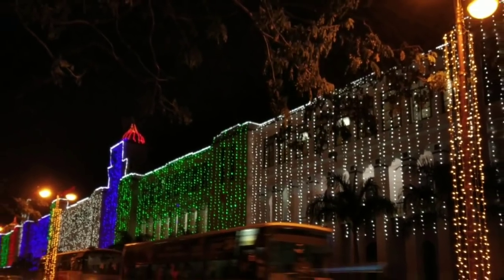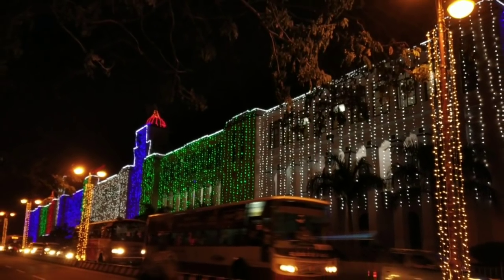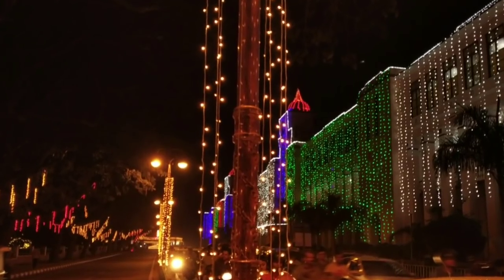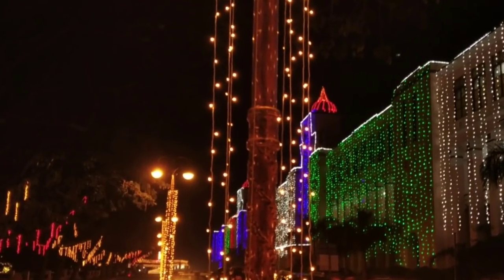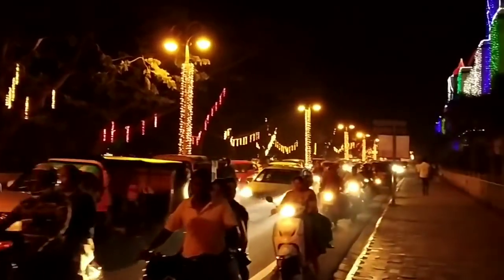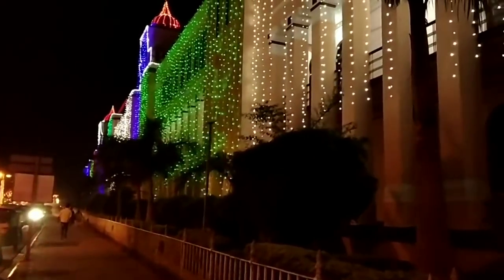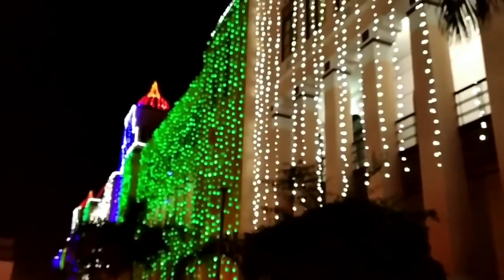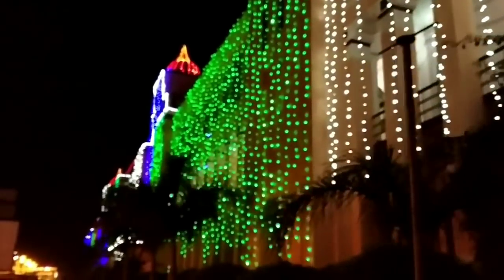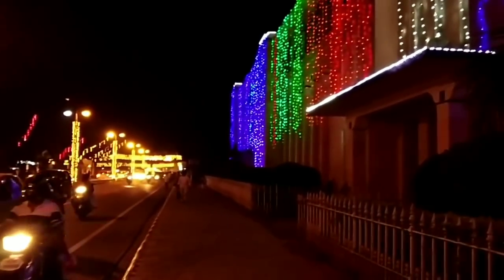These photos I had taken with my phone. Just see how nicely they illuminated the building, and the color combination is also eye catching, and the roads are fully illuminated. Now we will move to our next destination.